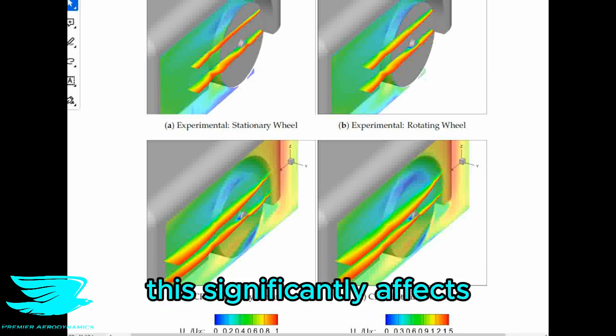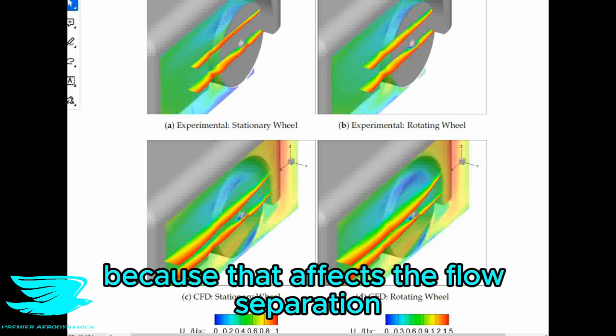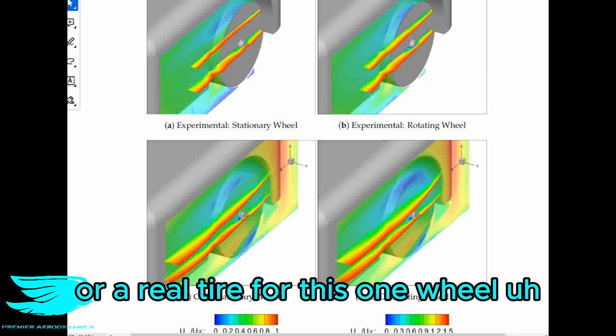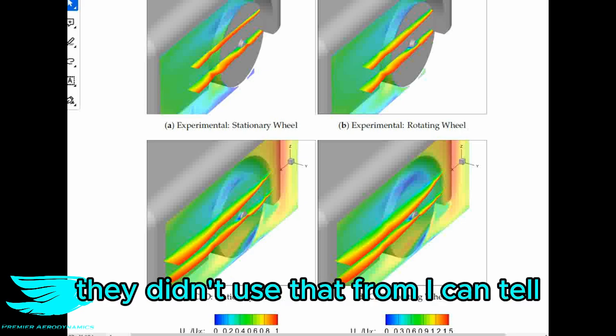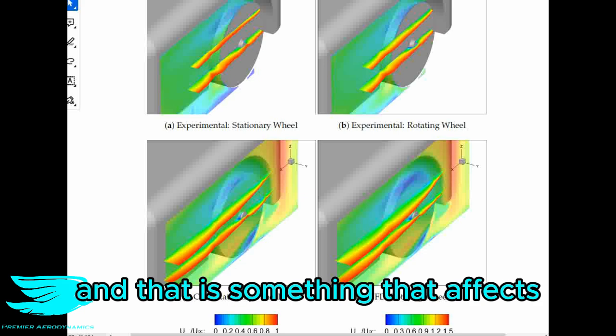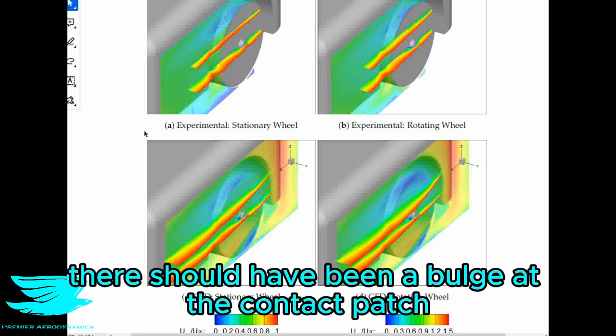This significantly affects the flow around the bottom side of the tire, because that affects the flow separation and vortex production. So if they used real tires here, or a real tire for this one wheel, then in the simulation, they didn't use that from what I can tell, and they didn't model the effects of this change, and that significantly affects the aerodynamics. At the very least, there should have been a bulge at the contact patch.